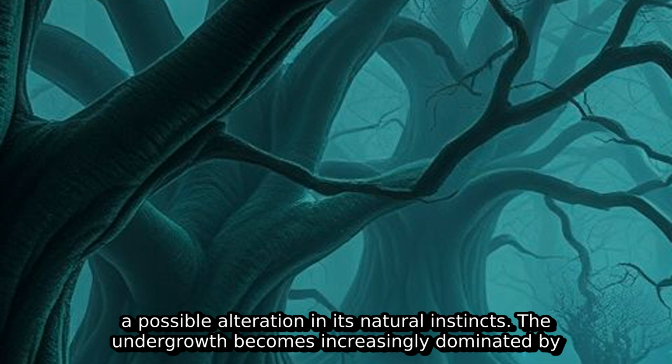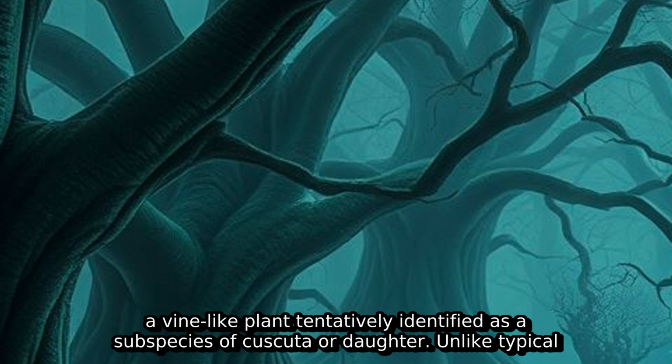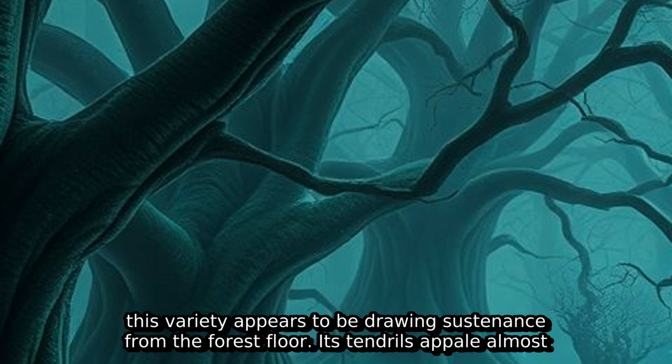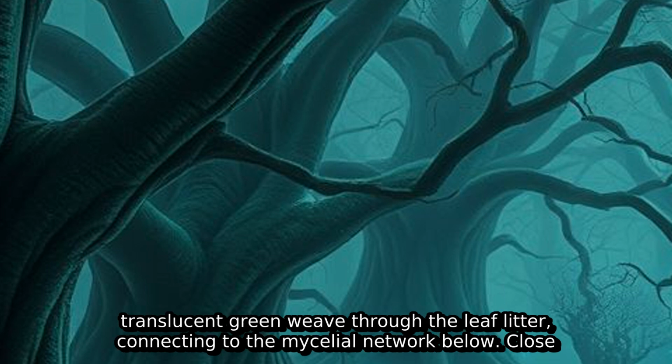The undergrowth becomes increasingly dominated by a vine-like plant, tentatively identified as a subspecies of cuscuta, or dodder. Unlike typical dodder, which parasitizes other plants by extracting nutrients directly from their stems, this variety appears to be drawing sustenance from the forest floor. Its tendrils, a pale, almost translucent green, weave through the leaf litter, connecting to the mycelial network below.